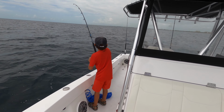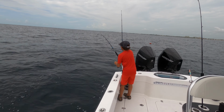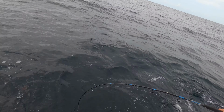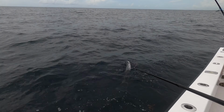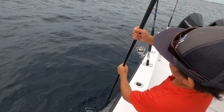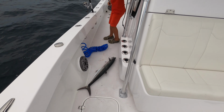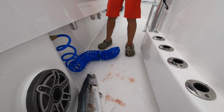You gotta take off for a second. Stay right there, you're good. He's coming up. Lead it. King. I think it's King. Yeah, hold on. Where's the gaff? It's over there. Pull him up. There he is. There he is. That was fighting way harder. Perfectly hooked too. Grab the pliers.